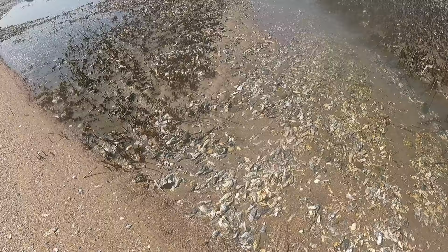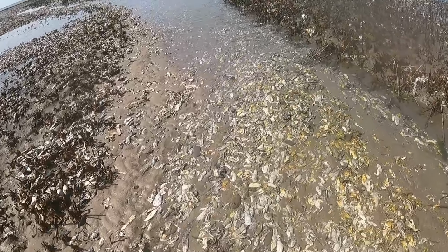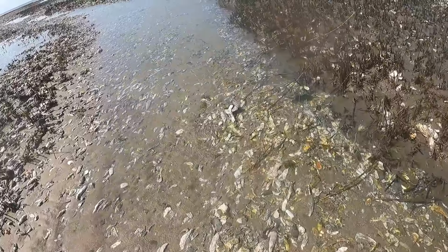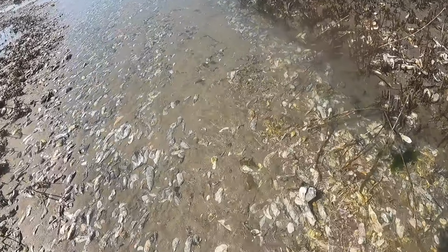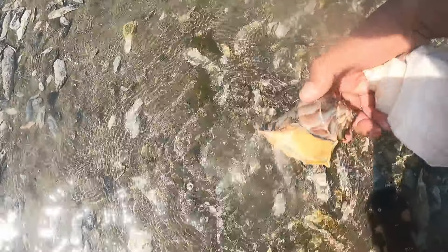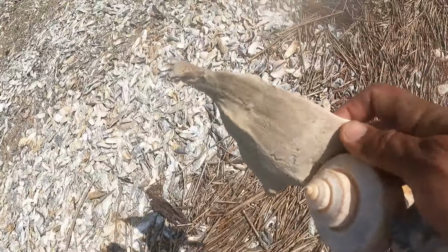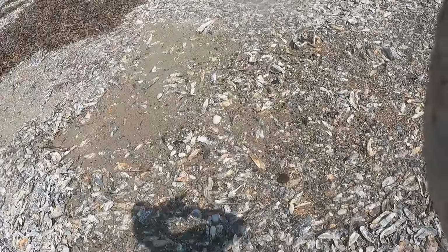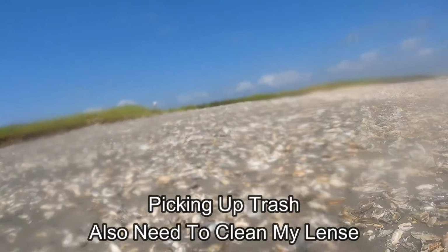What do we have here? What can we find in this water here? Look at this here. Let's just walk here and see what we find. Oh, what is this? Is that a hermit? It can't be a hermit crab that big. That's too. Sharktooth.